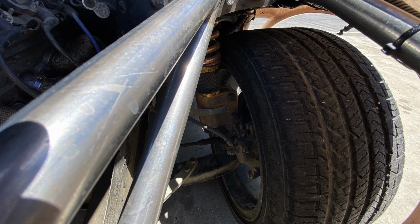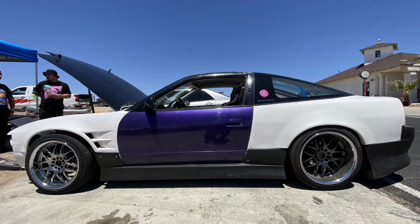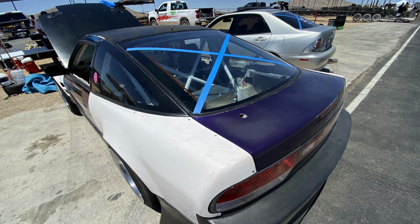So how many years have you had this car? 8 years. Okay. How much money do you think you've put into this car over the 8 years? You know, I don't really like to think about that, especially with, like, if I would have got into Bitcoin a long time ago, I'd be, you know, doing it. It's probably like around 25, I would say. High 20s, mid 20s. Okay.